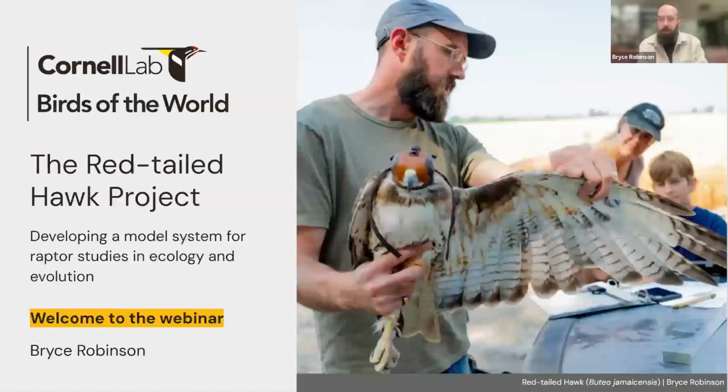So the red-tailed hawk, I think, can serve as something of a model system for raptor ecology and evolution. But I want to explain exactly what I think it can provide for us. Because the red-tailed hawk is a common and widespread species that is relatively easy to work with, fairly easy to capture, and a hardy bird, we can use it to do research that will answer questions about the ecology and evolution of the species that might provide broad insights into raptors in general.